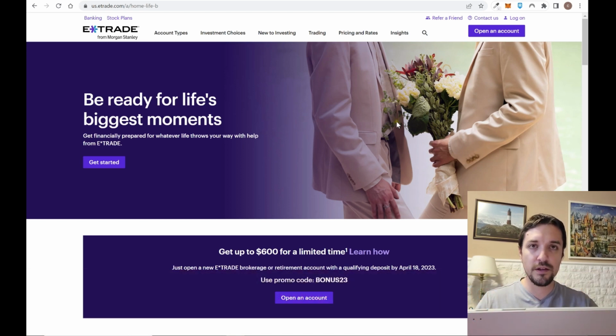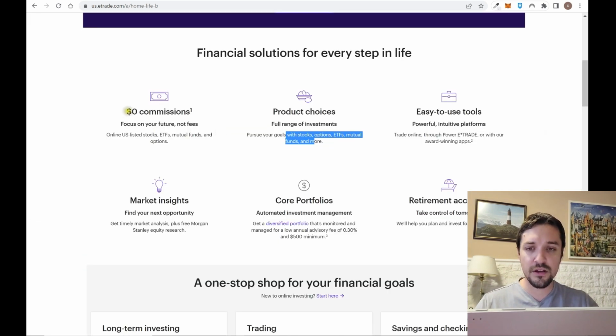It was one of the first that introduced trading using the internet, and in 2020 was acquired by Morgan Stanley, one of the biggest banks in the United States. As it says here, you can trade with zero commission if you trade USA stocks, ETF and mutual funds, but you have to be careful that if you trade stocks that are outside United States or, for example, OTC markets, you have to pay a commission. So we are going to explain that in detail.